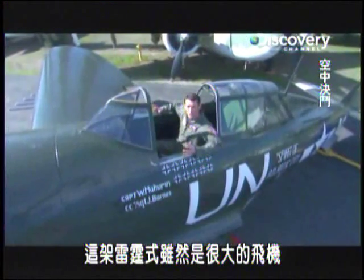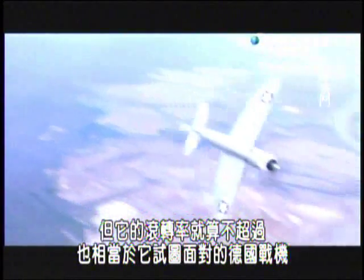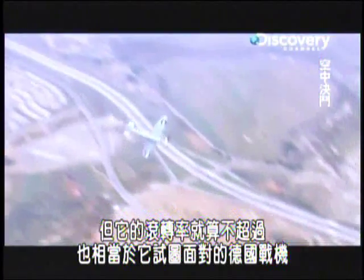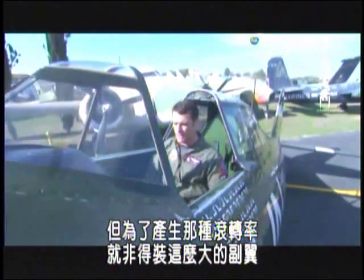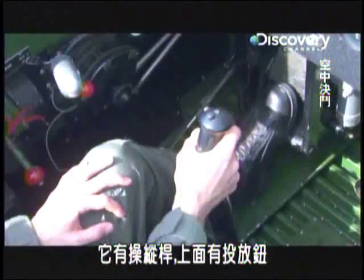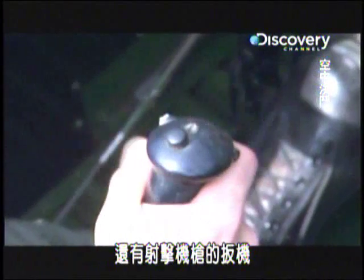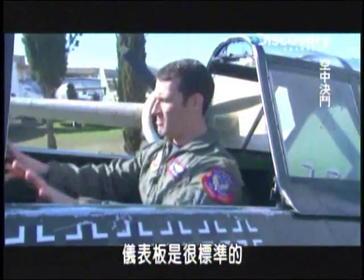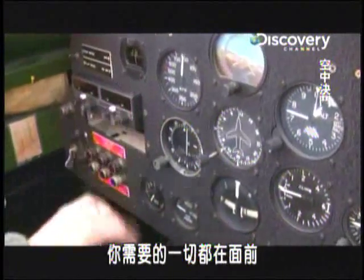And this Thunderbolt, even though it was such a big plane, had a roll rate that was equal, if not better, than some of the other German fighters that it was trying to face. So excellent roll rate, but in order to produce that roll rate, you have to have those big ailerons out there. It's got a stick, and you've got the pickle button to shoot the rockets or drop the bombs, and then the trigger to obviously fire the guns. The instrument panel is very standard, and it's very well laid out. You've got everything you need right in front of you.